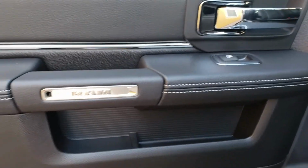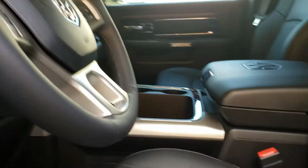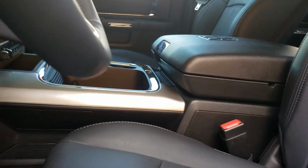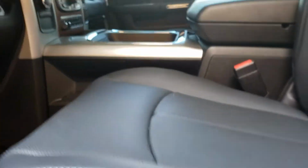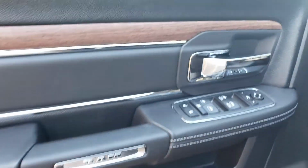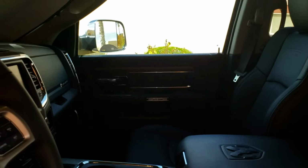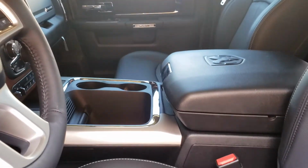So, really nice truck. And I am very, very happy with this truck. So anyway, that's the update as to what happened with the 2500 and why we have this big bad boy now. And over here in the door, there's cup holders and stuff. All your controls and everything are right here. So, yeah, that's pretty much it.